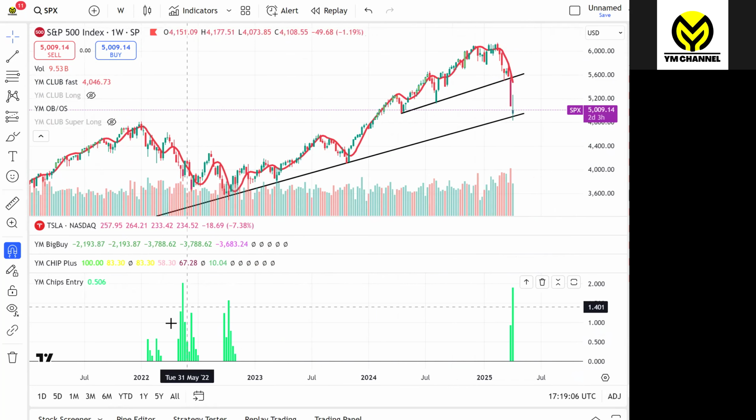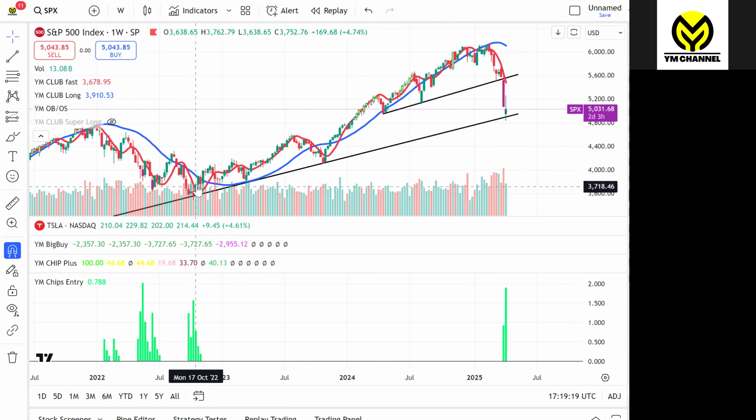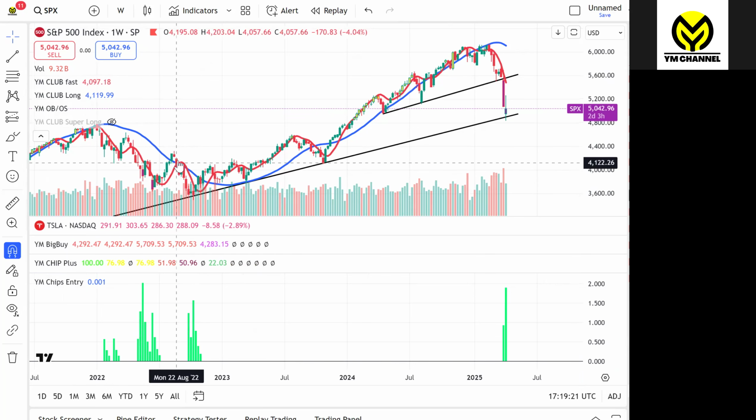After this finishes, we look at the red line first. When it goes above, we buy. When it goes above, we buy. So you buy here, you buy here. But the first one here, when it drops below, you can sell again.